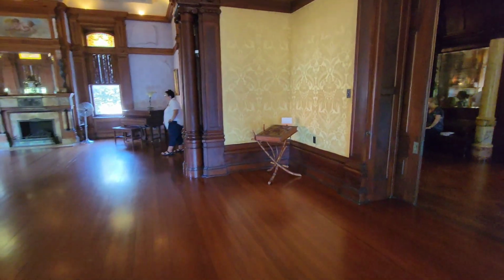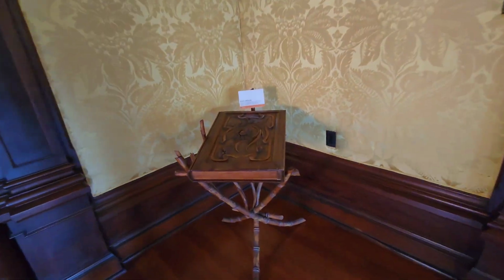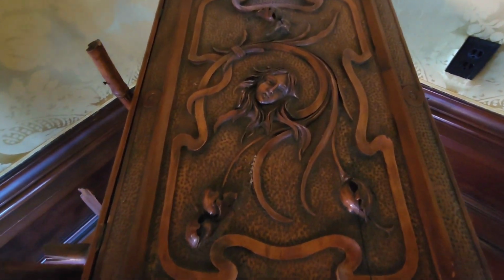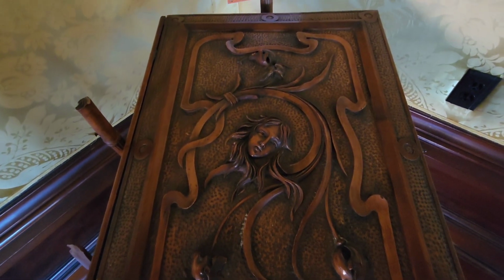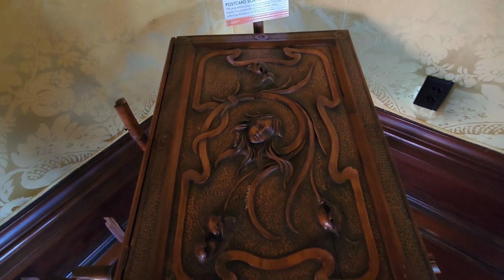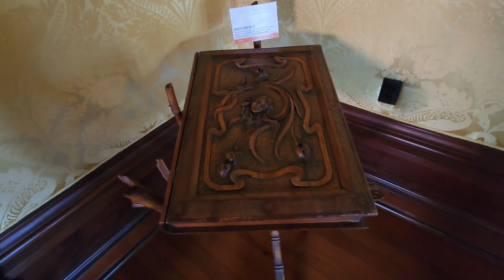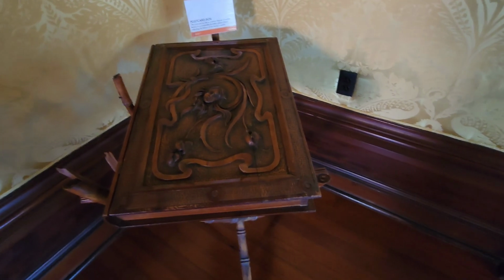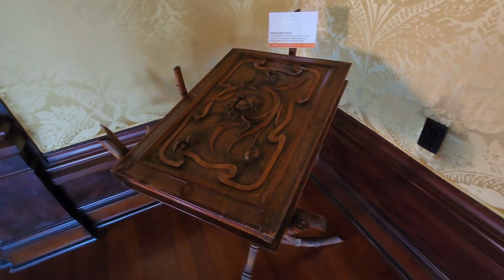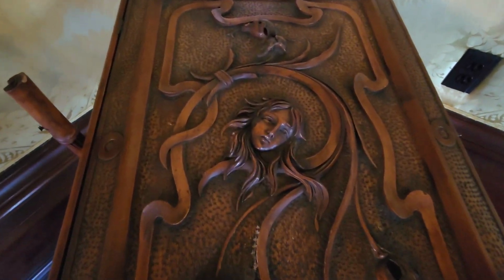What's this over here? Ew. Creepy. Look at that. This is a postcard box. It was a common item in Victorian homes. It's comparable to today's photo album. Can we open it? I wish we could. See the postcards inside. That is kind of creepy though too, huh?